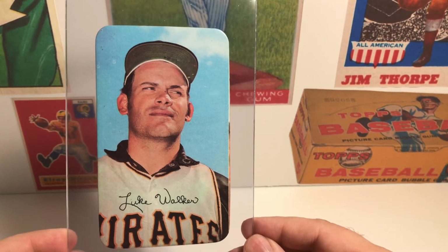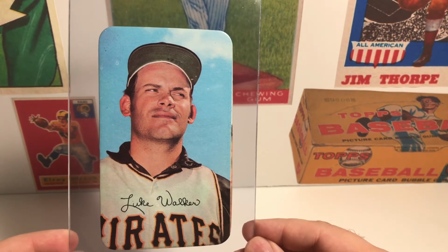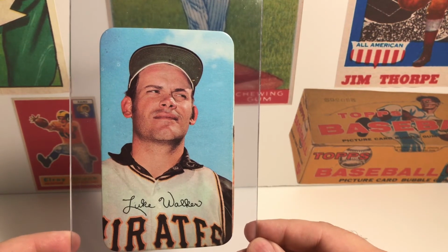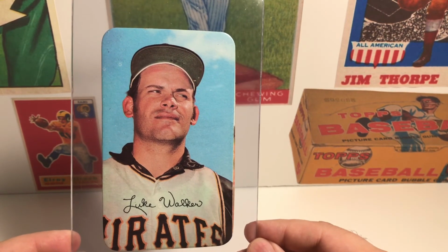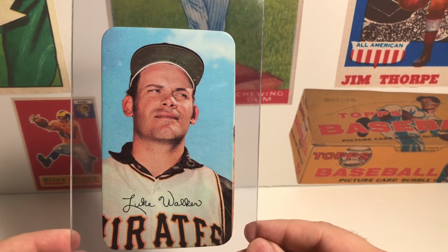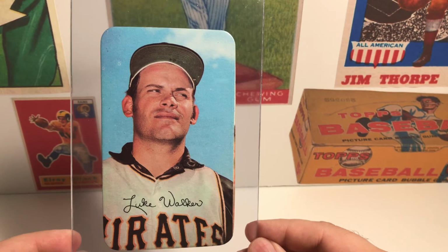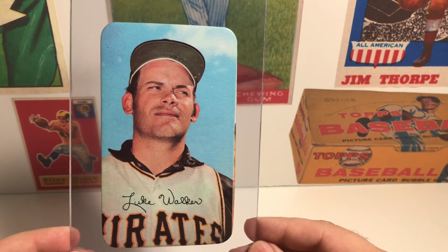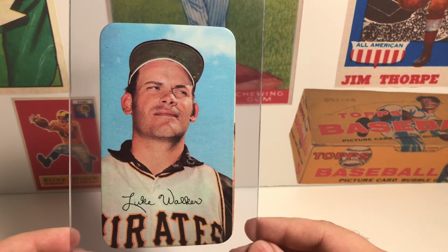Well, he played for the Pirates, and he threw the first pitch of the first ever night game for a World Series, and that was in 1971. That was Game 4 of the 1971 World Series. He threw the very first pitch for a night game in World Series history. And in case you're wondering, Paul Blair was the batter.